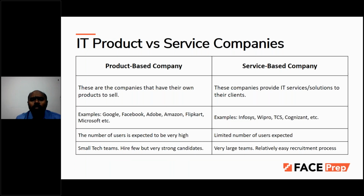Now, most of you would be familiar with the kind of skills that IT service companies have been testing. Naturally, our larger focus is on preparing students for IT product companies. But before we get into how we get our students ready for IT product companies, I would like to spend a couple of minutes differentiating between IT product companies and IT service companies. I think it's important to understand the nature of these companies so that we can appreciate why they have a particular recruitment pattern and how we prepare ourselves and our students for it.